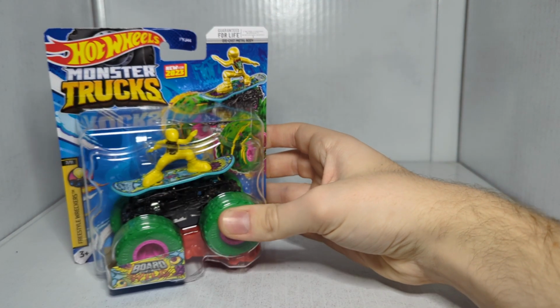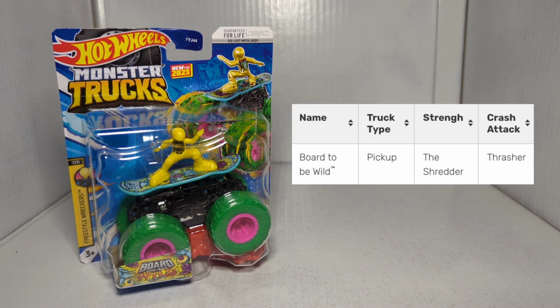Now, this is just weird because this next truck's debut year was 2023, and this is the second version of it we got in the mainline the year of its debut. Number 7 of 11, it is Bored to Be Wild. For those of you who are veterans of the channel, you may remember this truck. I have reviewed the original Bored to Be Wild before. This is the second version, which came out in 2023.